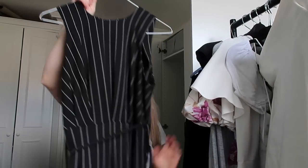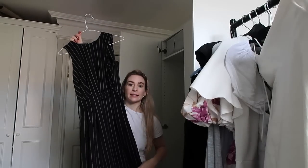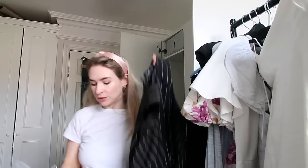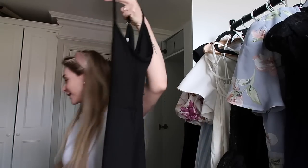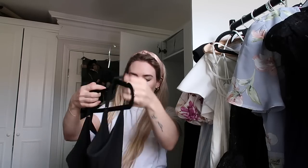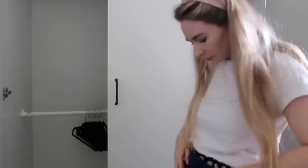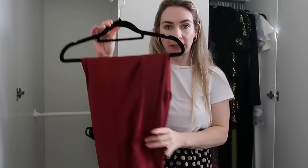This is a beautiful jumpsuit that I haven't worn yet, but I have got tailored to fit me lengthwise. It's a black pinstripe, so I'm going to keep that. I haven't had an occasion to wear that yet. I used to live in jumpsuits. I've got quite a lot that, again, I haven't worn very much recently, but I do want to wear more. With suits, I want to make sure that I've got the trousers and the blazer together.